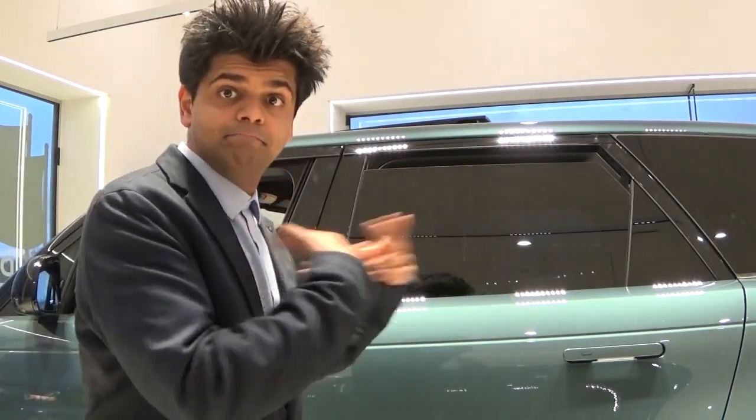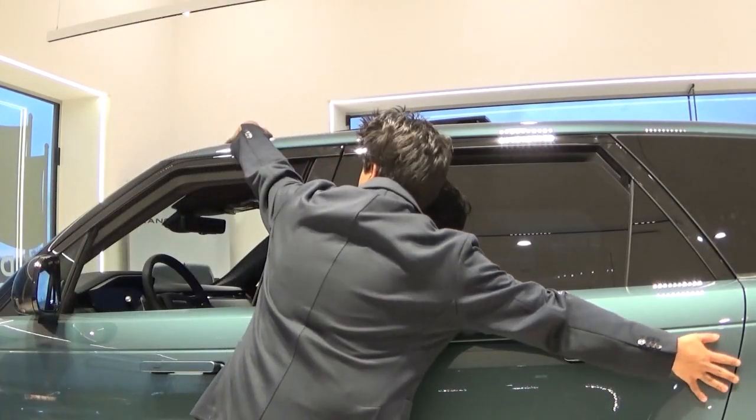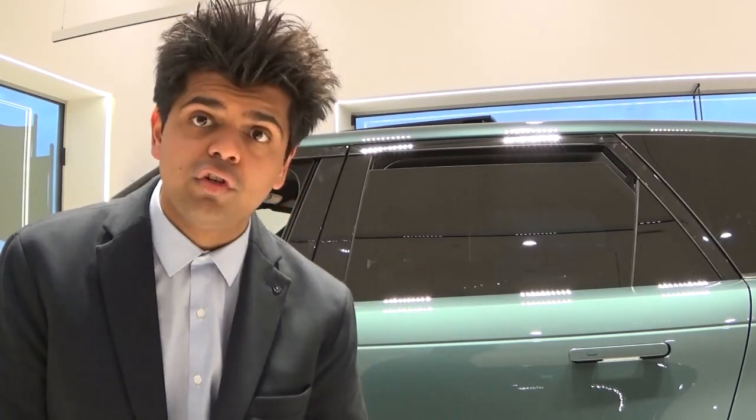My opinion of this Range Rover Sport. Oh, I love it. That is my humble opinion of this Range Rover Sport, but I still prefer the big sibling Range Rover. But if you are a fan of sporty trims and sporty wheels and sporty designs for a Range Rover, this Range Rover Sport is just the car for you.